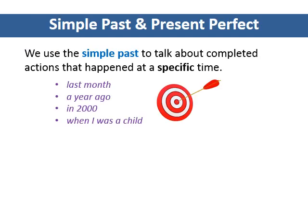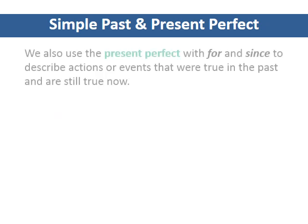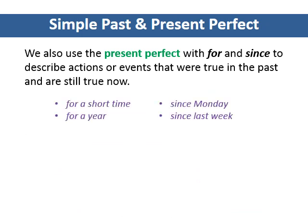Simple past and present perfect. To review, we use the simple past to talk about completed actions that happened at a specific time. We use the present perfect to talk about completed actions that happened for an unlimited time. We also use the present perfect with for and since to describe actions or events that were true in the past and are still true now.